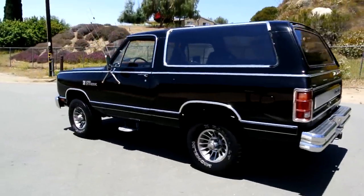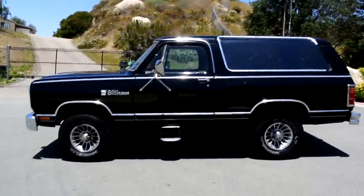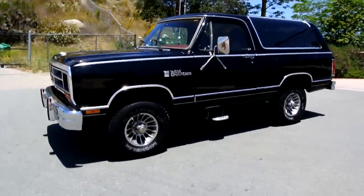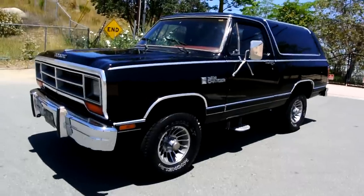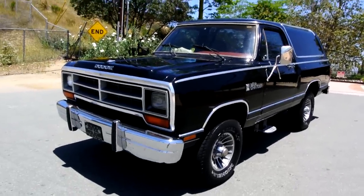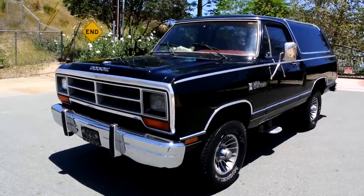It's a California truck. You can tell too, I mean, underneath, inside, everything, it's not all tore up. It's highway driven, very well maintained. It looks to have been garaged. I don't believe there's been any paint work done on this. It looks to be all original. And I'll go around and show you everything up close here in a second.